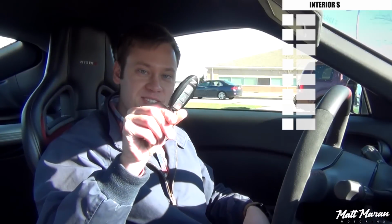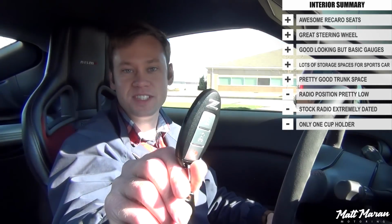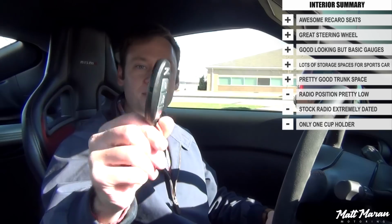All right, so starting to go for a drive. The 370Z NISMO has the nice Nissan key, which does have a Z on it, so a little unique there, but otherwise a standard key.